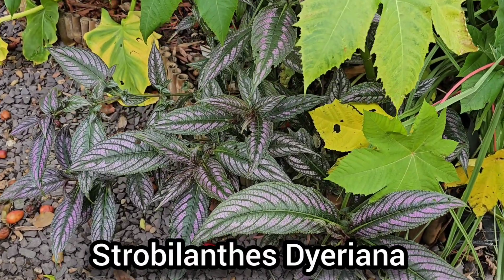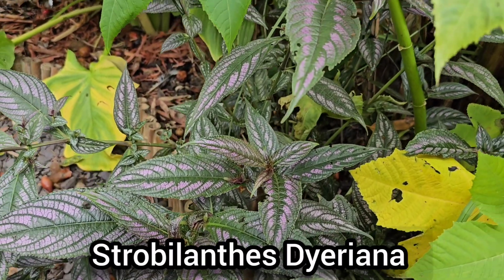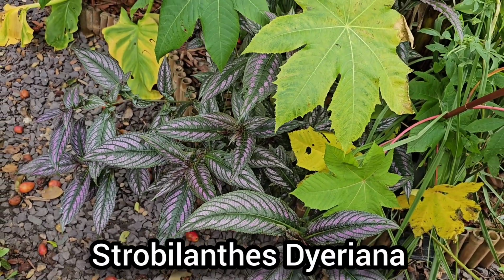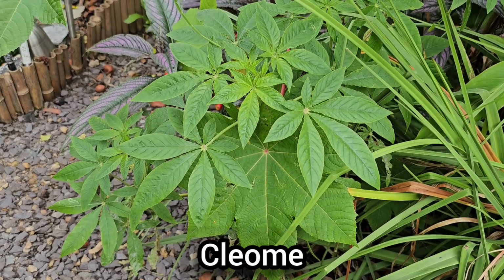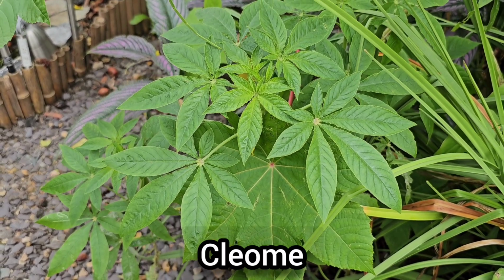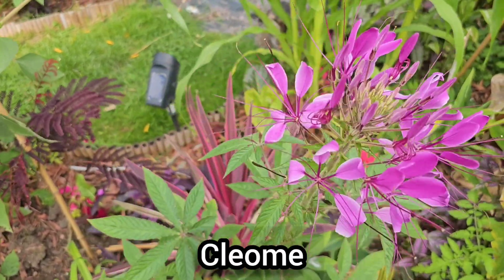Strobilanthes dyeriana is also known as the Persian shield, or the royal purple plant. It's native to Myanmar and is an evergreen shrub growing to 1 metre tall by 1 metre spread. I also have a Cleome growing here. This is an annual, however I've been growing it in this spot every year since starting my garden. However, this is the first year it hasn't flowered, unlike elsewhere in my garden, and I think again it's a sign that it's not getting enough light in this part of the garden now.